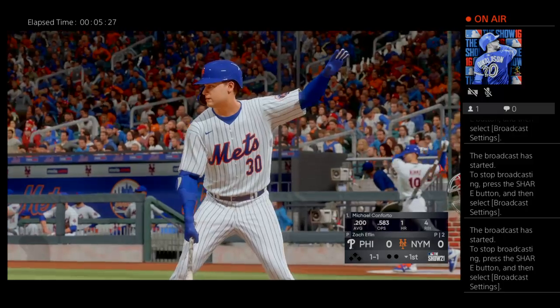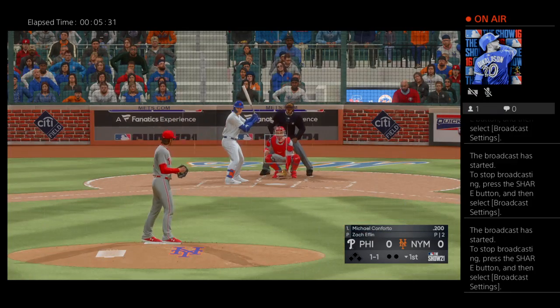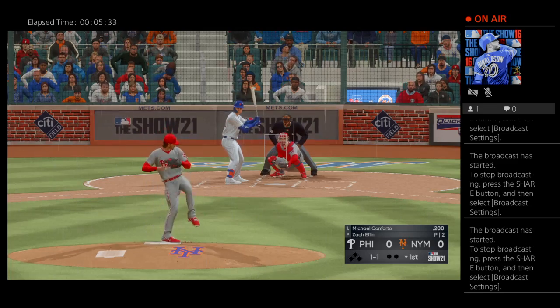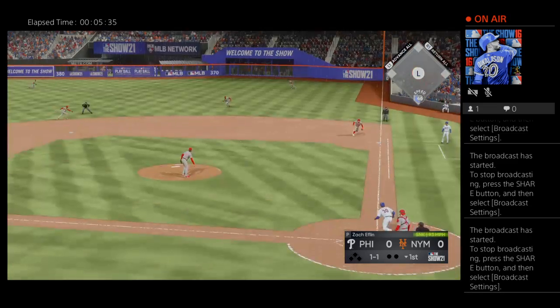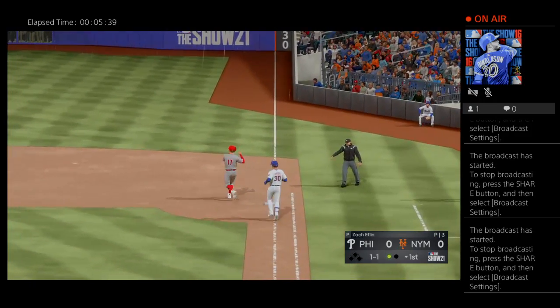The 1-1 home. And right into the shift. Segura fields it cleanly, and there's one away.